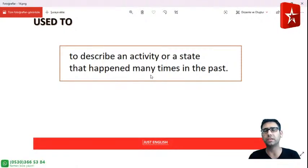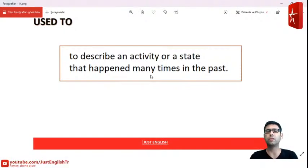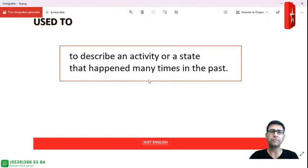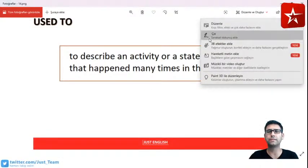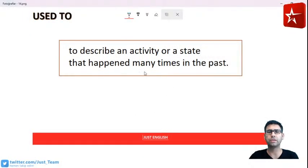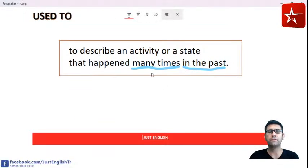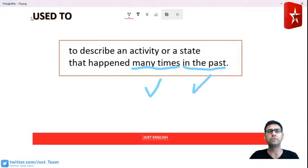To describe an activity. So it's kind of when to use it, all right? When do we use used to? Why do we use it? Where do we need it? To describe an activity or a state that happened many times in the past. So the keywords here are actually these two: many times and in the past. If these two are valid, then we use used to. Okay, that's the thing.